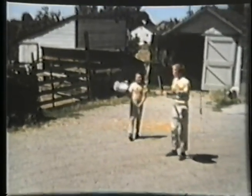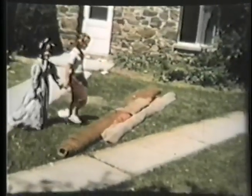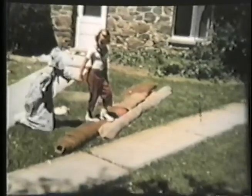They're Brent and Doug, and what do they have in their hands? They're bringing up something, but I don't know what. I guess that's when we replaced the carpets.